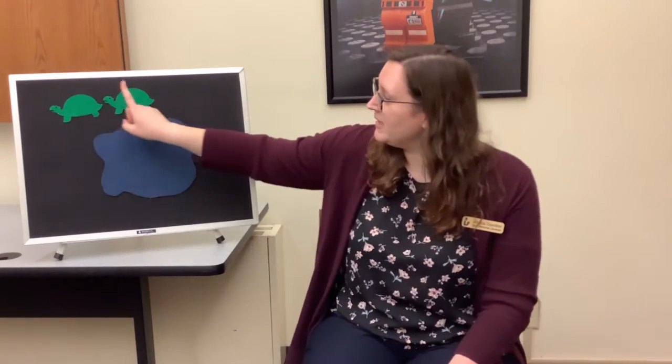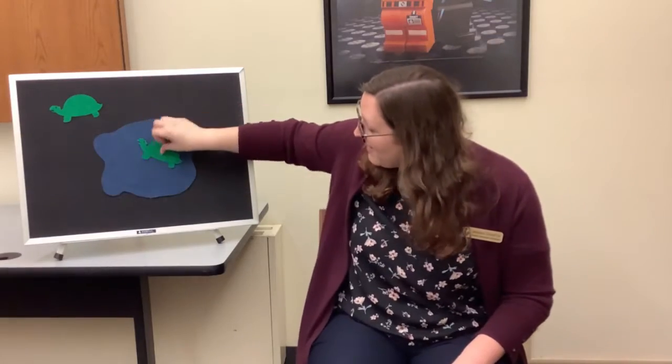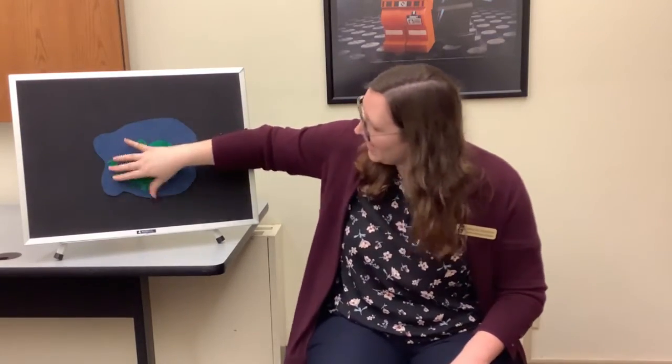How many turtles do we have now? One, two turtles. Now two happy turtles have a fun day. Two happy turtles feeling mighty fine, swimming in the pond, woo, in the bright sunshine.